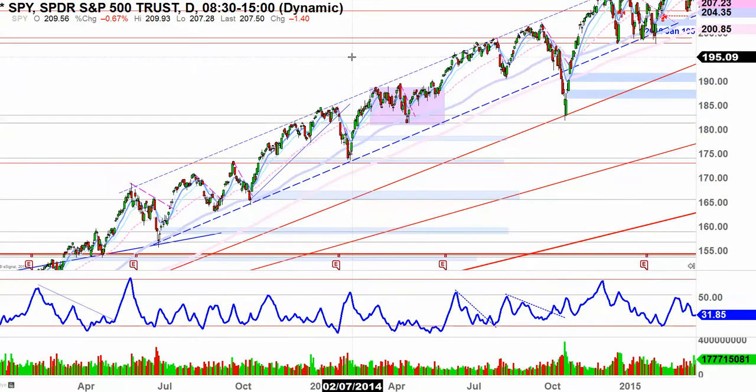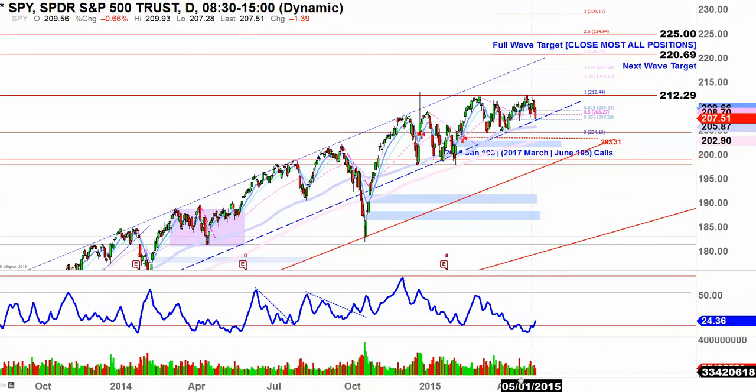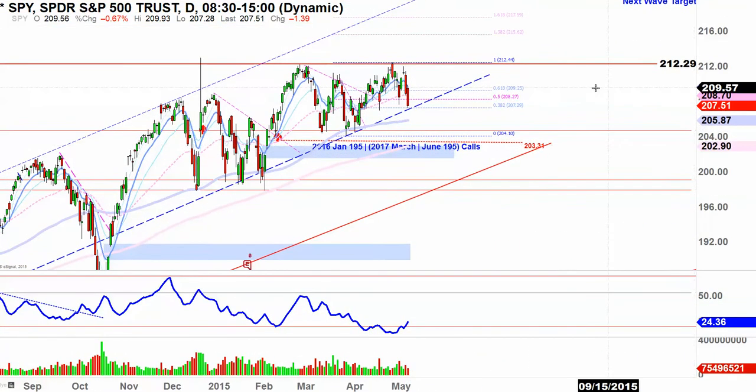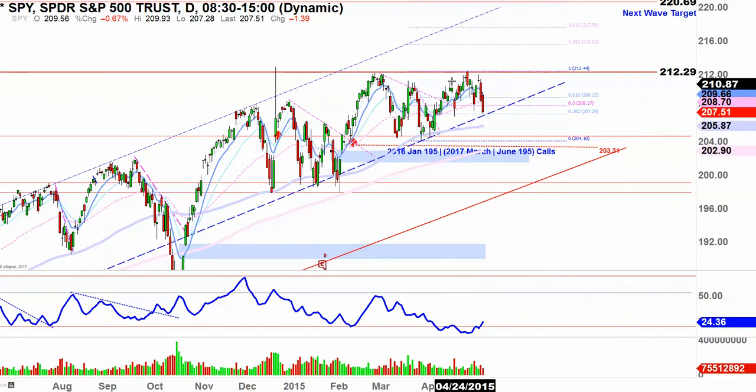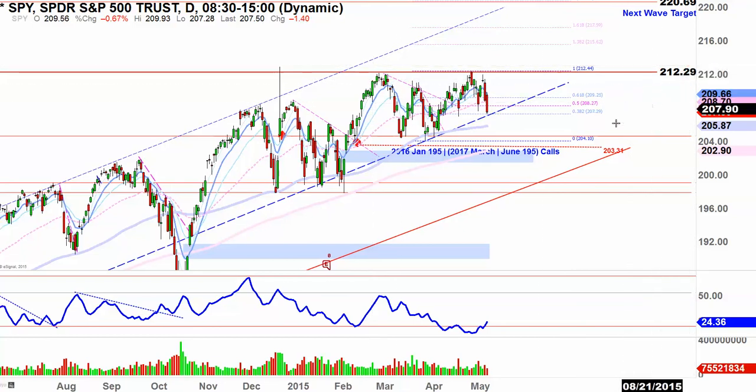So right now, as far as today's action is concerned, we are now minor term bearish, because we have broken below this recent higher low. So we're minor term bearish as of today until we gap back above at least 211. Again, below 212.29, I believe the volatility is going to continue.